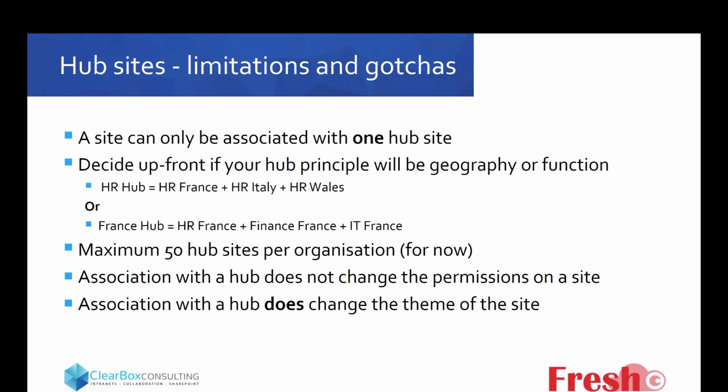The point is, if you don't have that principle up front, and some people do it geographically and some people do it by function, it's going to become really hard for people to predict where they should go to drill down to a specific site, because sometimes they might go to Italy and not find finance, but they go to France and they do find finance. It's not a technical limitation, it's a design choice, and it's a good design choice to make up front.